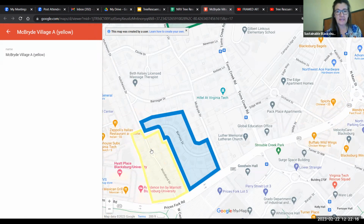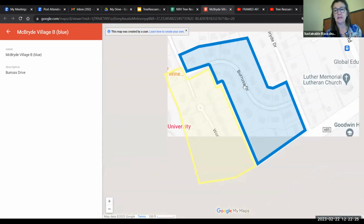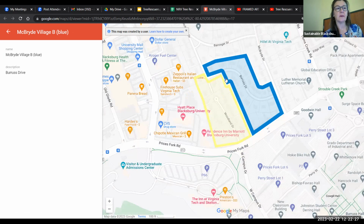Right, so you can kind of see the outline of what we're talking about here. So this one here, or the blue one, maybe that's easier to see, is mostly Burris Drive. And you can see that's the outline of what we're talking about.